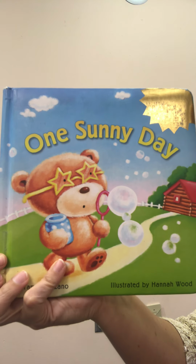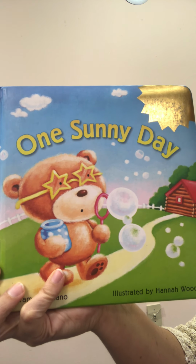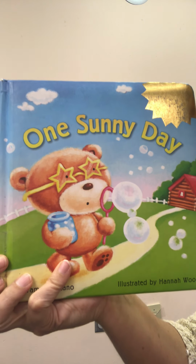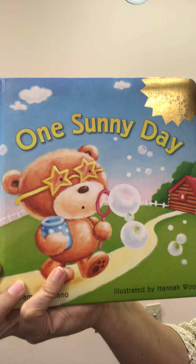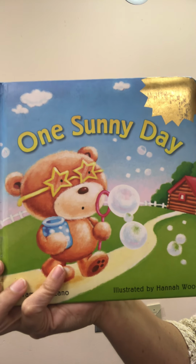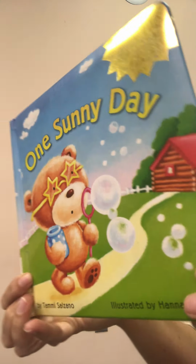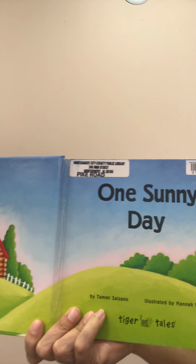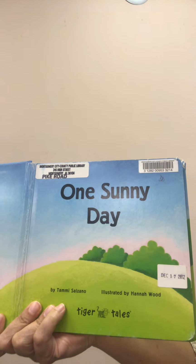What do you see in the picture there? I see a teddy bear with star sunglasses on it. Must be very hot if it's sunny. He says it's sunny, and he's blowing bubbles. Ooh, that's something you could do after LabSit. I see a bright sun there. One sunny day.